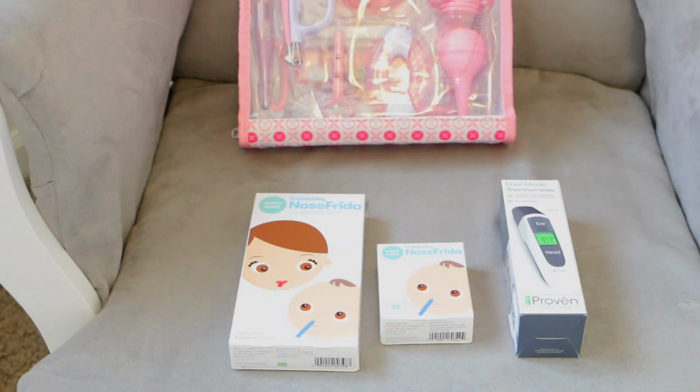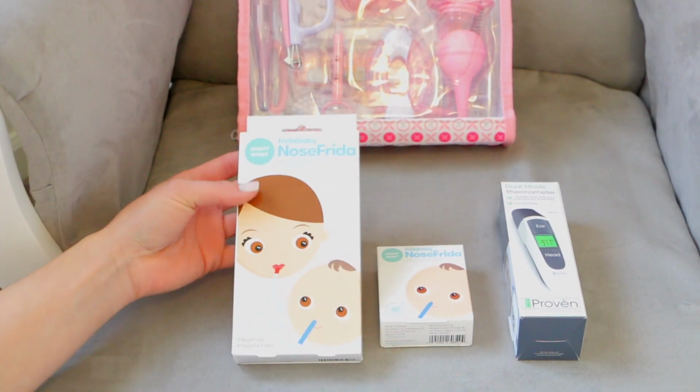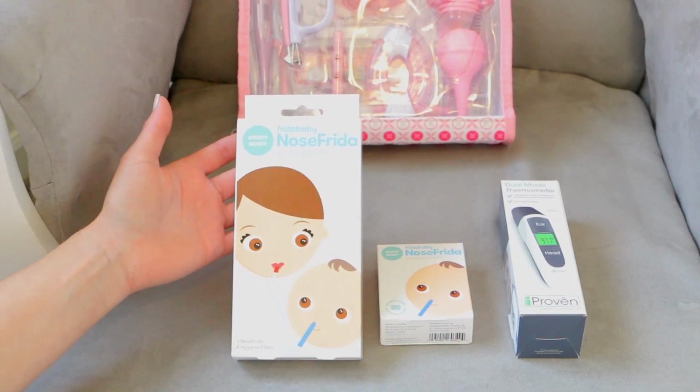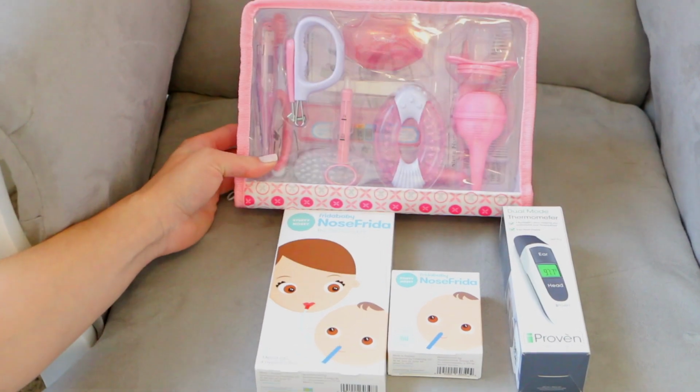And here are some other things that were on my registry that were also gifted to us, and these are going to be part of the little first aid kit. I have a little bin that I'm going to start putting some of the stuff in here, but we have the NoseFrida, and I'm going to try these out instead of using something like this because this is kind of hard to clean. Hopefully you can see that.